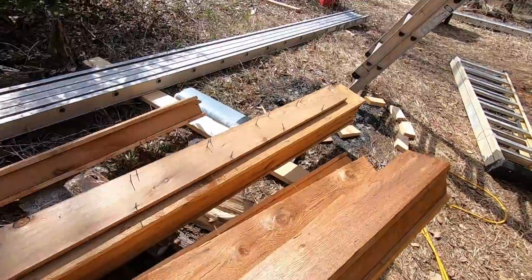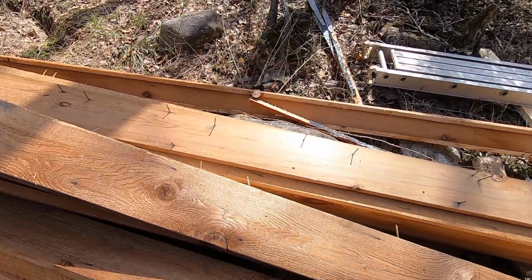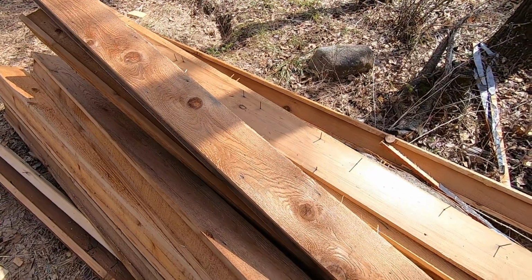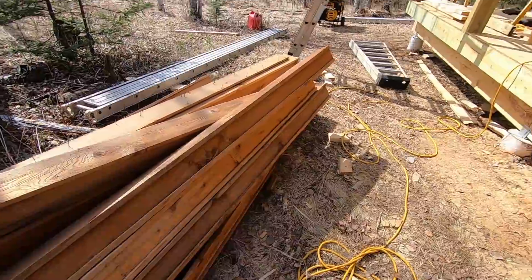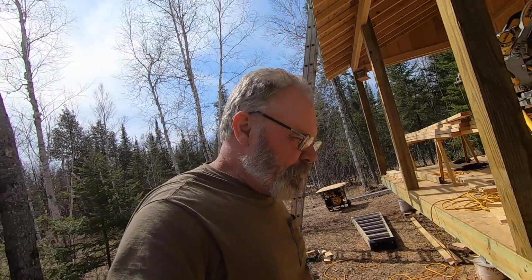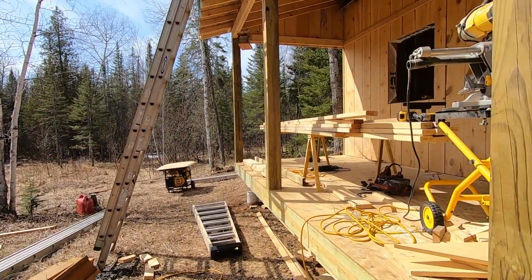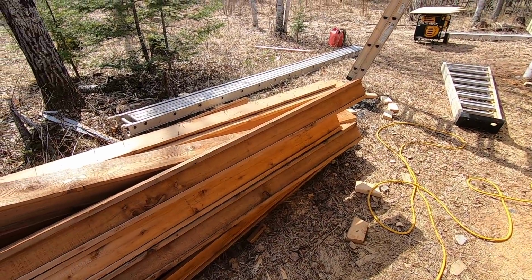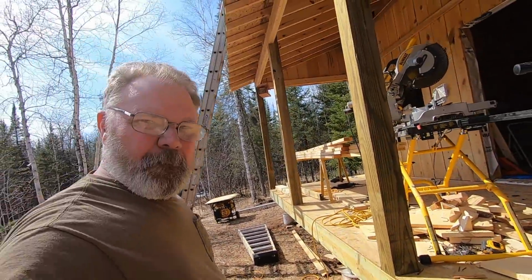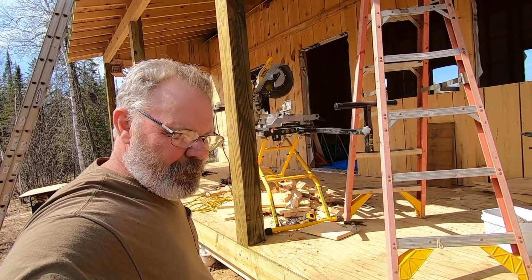Boy, I gotta tell you, they weren't shy of using nails when they put these things together. But I got a few of them stripped down. I think I ended up stripping out 5 of them, and then there were some loose ones in there. A ton of nails, but I'm getting it done.